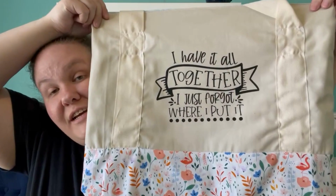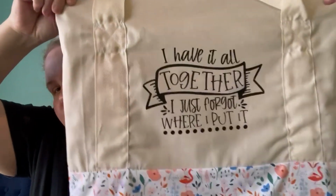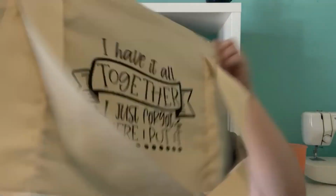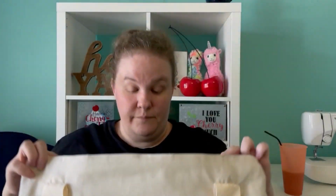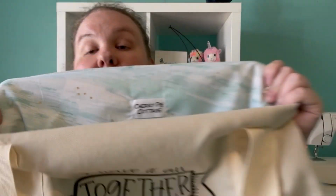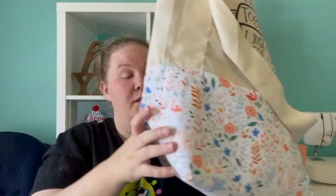But the next one is, I have it all together. I just forgot where I put it. So I made myself a shirt a long time ago with this exact same thing on it. And again, front and back. All of these will have the same things front and back. Tag, really pretty inside. You see the gold stars? Super pretty. With flowers on the bottom.